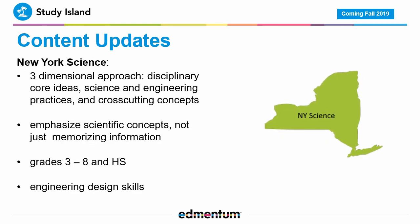Our New York updates for science focus on 3-dimensional learning, which includes disciplinary core ideas, science and engineering practices, and cross-cutting concepts. The content is also designed to emphasize understanding and applying of scientific concepts, not just memorizing information. This release includes all grade levels 3 through 8 and high school, which includes living environment and earth science. We've also placed an emphasis on engineering design skills. Those skills are not only embedded in other content areas where appropriate, but they have a separate section so that teachers can use it strategically when necessary.